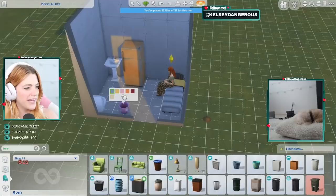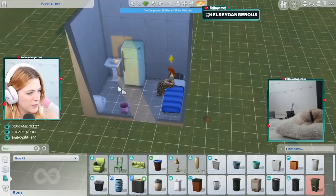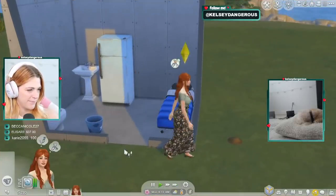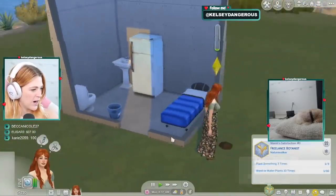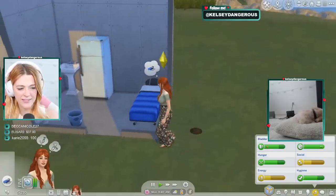But we'll make it cute. Like, you know, try to make the room cute. We'll do like a blue theme. There you go, all blue in here. Doesn't look half bad now. Great. And we have our bowls in here, I think. All right, cool. We've watered something and now we're kind of tired. So let's go to sleep.